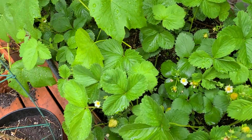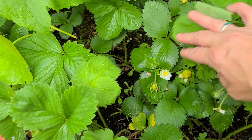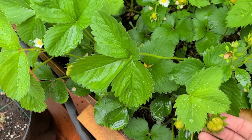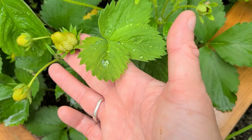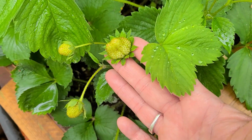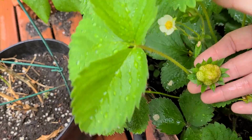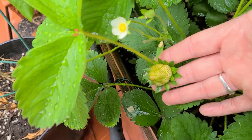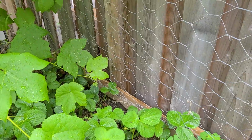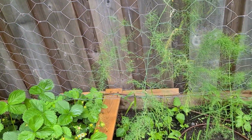Down here, we have some strawberries that are coming along nicely. This one is a white one. It's a white alpine, I think it's called. Right down here, there's another one. And the rest of them here are red. They're called Wendy. And I got them from a nursery, bare root.